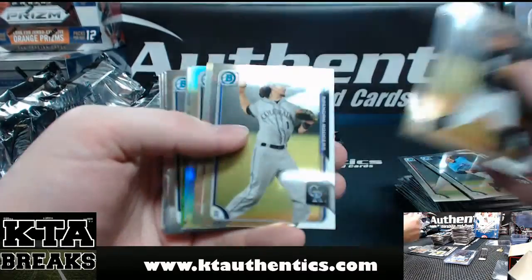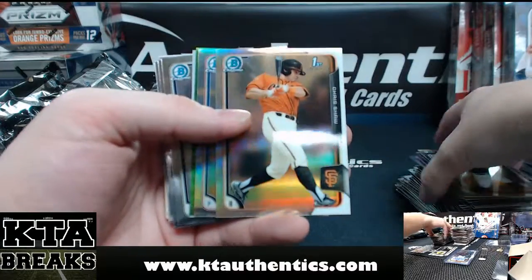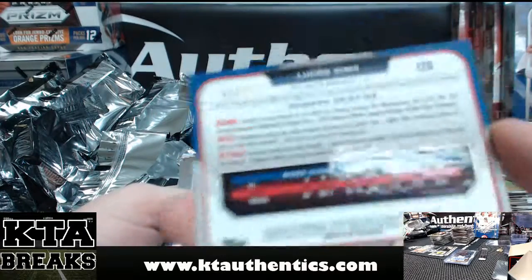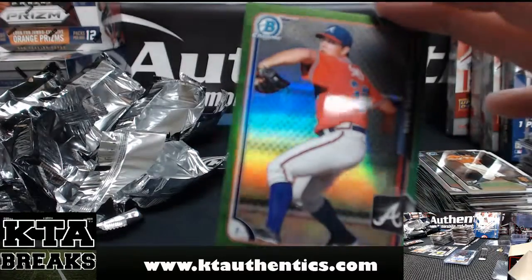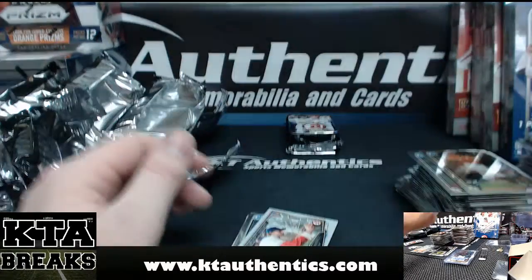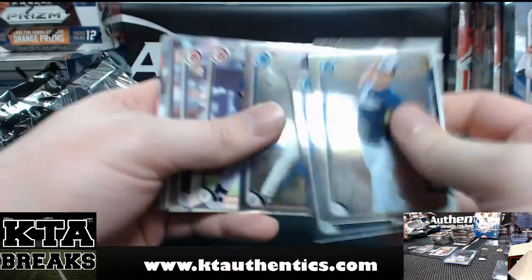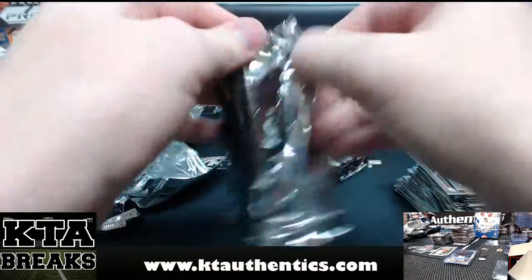All paper. Fulmer, Rodgers, Matula, Refractors of Shaw and Kellogg, and a green refractor of Lucas Sims. That is 61 of 99. We got Ash Russell, Lamond, Wykop, and Tom. Paper. Two packs left, man.